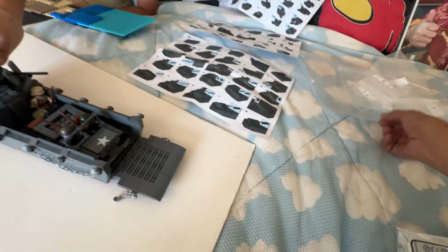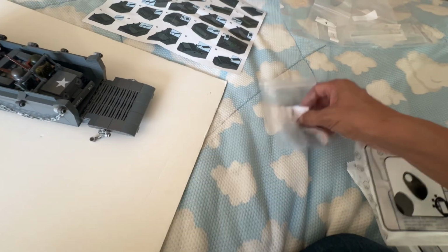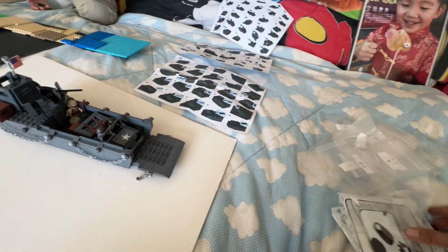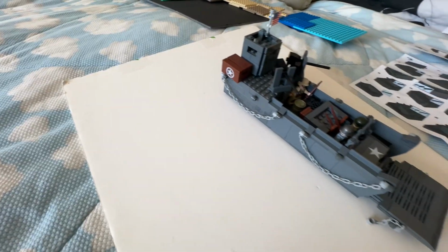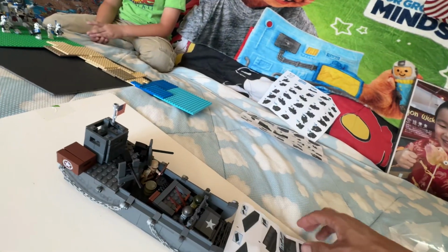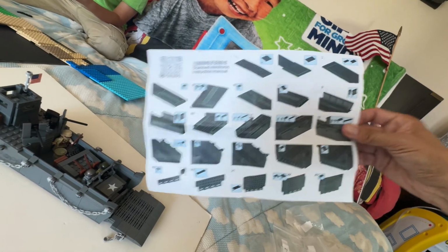So they come in these, and look at these. This is Lego format. They come in mini sub bags, the pieces. These are better than the Lego bags, the Lego bags that rip. These could be reused to restore. They're very detailed. They're not like those micro bricks from Japan, but they're regular Lego bricks. So here's the scanned electronic instruction manual. You just need to scan that QR code, and you can use a device. But this is the printed one, and we love printed ones. It's in color, unlike Lego.